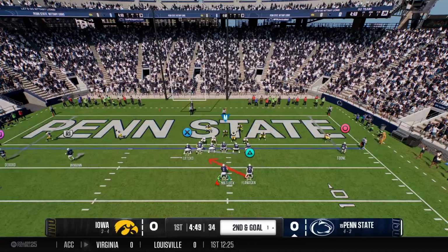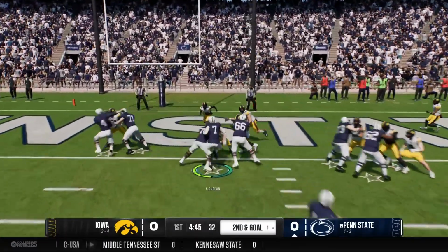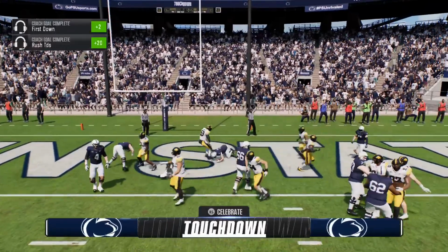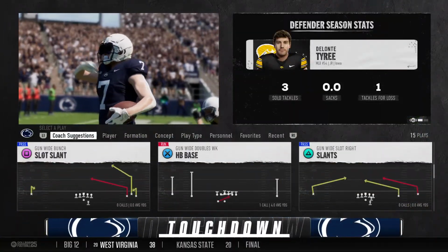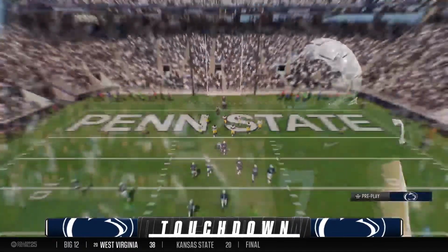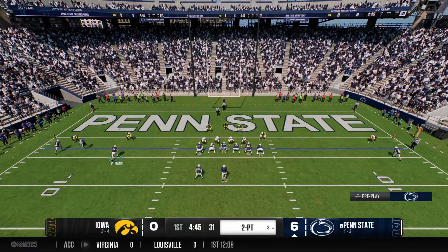2nd and goal for this offense. Tries again to get it in. Into the end zone he goes. Touchdown, Penn State! I can't imagine that going any better. What a great start for this offense. Opening drive, come out, have success.